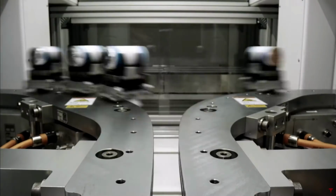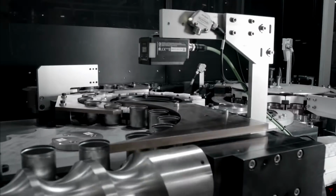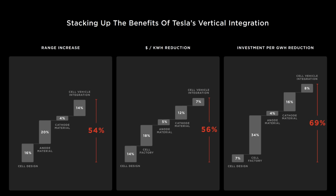It's now time to run through my thoughts on the implications of Battery Day, estimates, projections, and insights after working on the series for 9 months. At Battery Day, Tesla effectively announced that energy density, cost, and scalability are now solved problems. From my perspective, it's a matter of Tesla executing, and I have confidence they will.